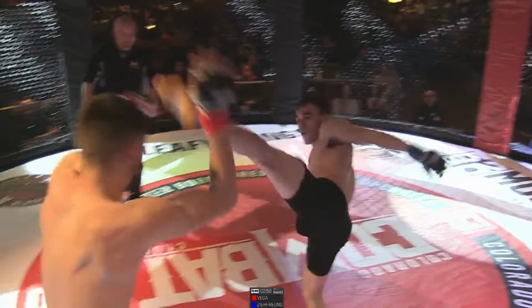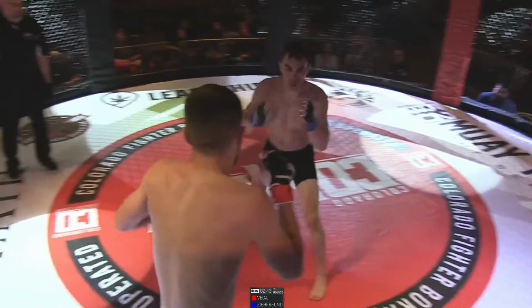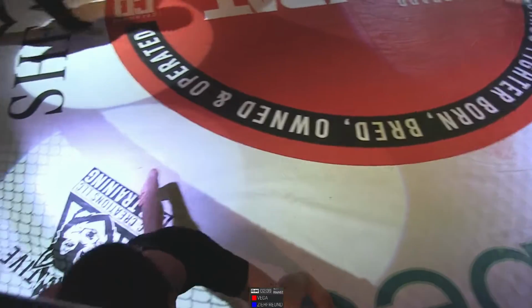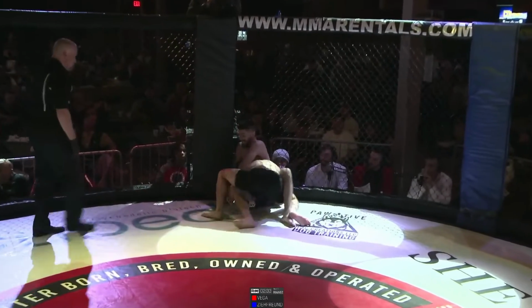Bobby's coming out, putting on pressure again. Vega's throwing these kicks. Now he's throwing hands, but you can't throw naked kicks. Bobby did a good job of not trying to chase. He cut the cage off. Locks up that takedown again up against the fence.